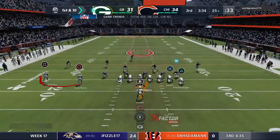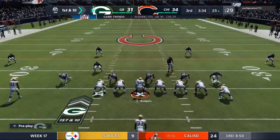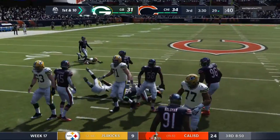The Packer offense ready to get their next drive underway. They're sort of seeing themselves spiral out of control. Let's see if they can get things back on track.